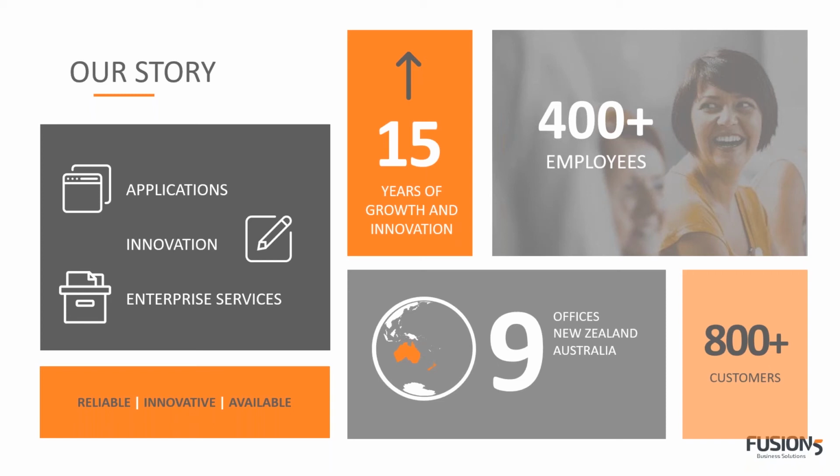We've been around for a little while now. We've been around for nearly 16 years, a New Zealand headquartered company. We've grown to over 400 employees with offices across New Zealand and Australia, 9 offices in fact, and close to 900 customers. So as an organisation, we specialise in core business applications, innovation and enterprise services.